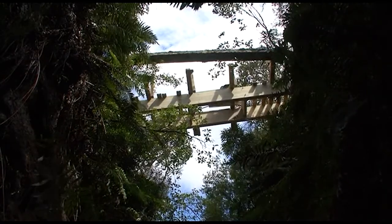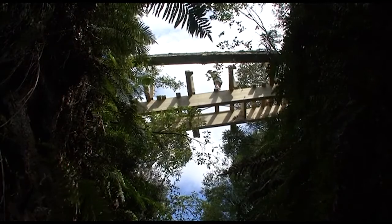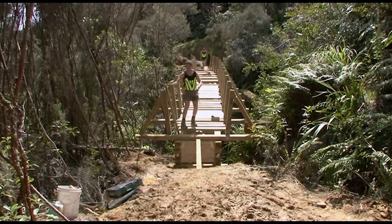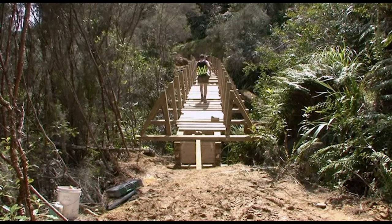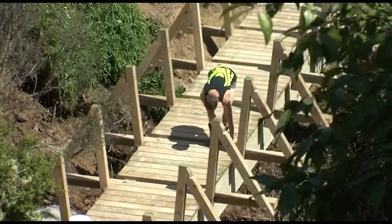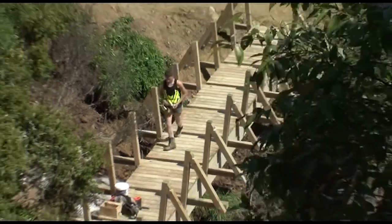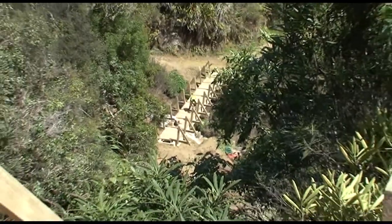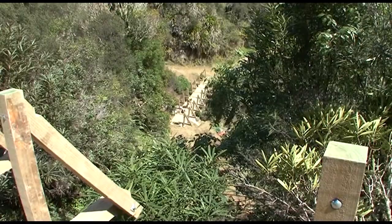The upper bridge also has laminated main beams, 14 metres long. The track here will be 15 metres above the track below. It's a sure bet that the two bridges will be a popular photo stop.